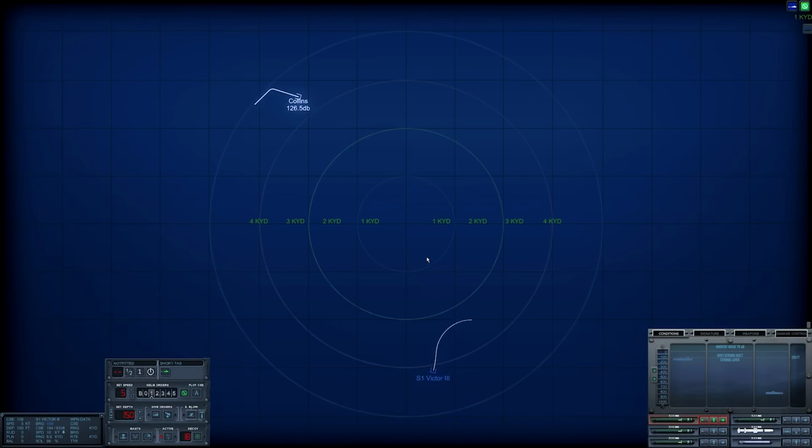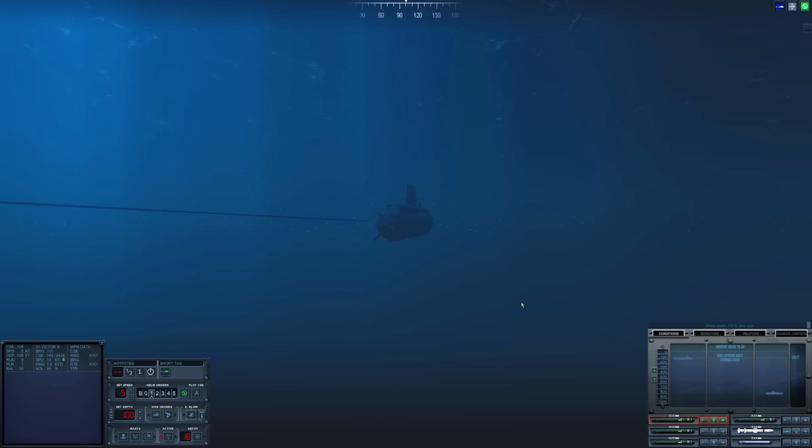Alright, so we have a window here. The Victor's starting to turn back, so we're going to change depth. Make depth. Bring ourselves up to 100 feet into the duct while it's deep, and then get our torpedo out and let our torpedo run as quickly as we can straight forward and away from us.